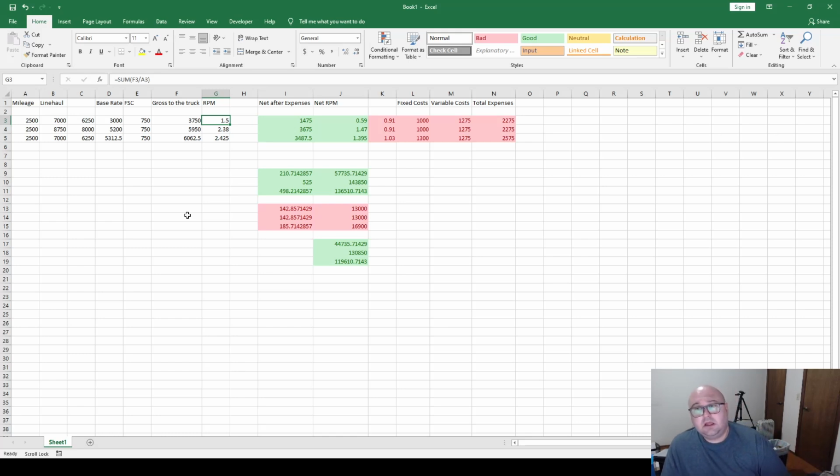So I'm trying to break this down into the simplest terms. Whenever I can break it down into a rate per mile, like right here, we're looking at Crete: $1.20 a mile plus fuel surcharge. So your total rate per mile is $1.50 a mile. After expenses, you're making 59 cents per mile. Crete company drivers make 59 cents per mile. You can make 59 cents per mile as a company driver at Crete.